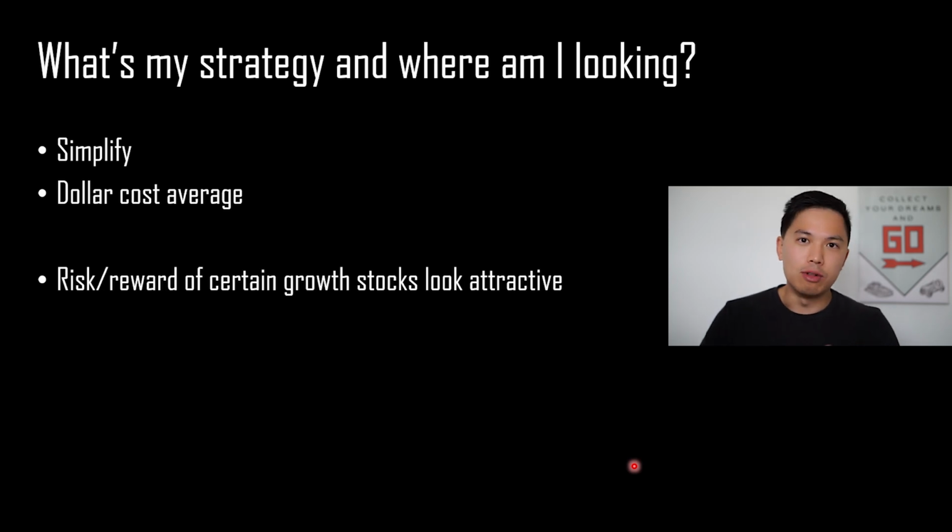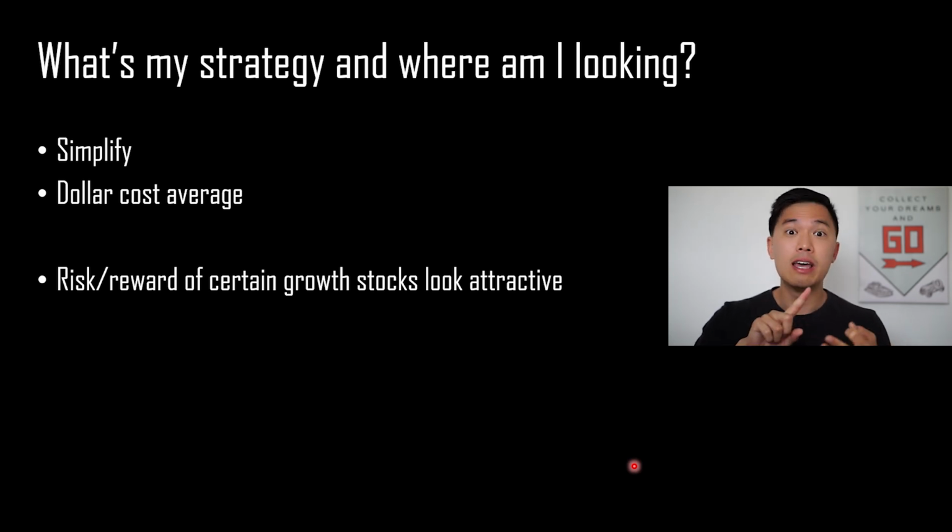Now, in terms of where I'm looking in the market at the moment, I think the risk reward of certain growth stocks looks very, very attractive. Now, I'm not looking at growth stocks that are hugely speculative, that are just a concept stock. They don't actually have a product yet. I'm looking at stocks that have a great product, great management team, as Buffett has mentioned in his 4 criteria, right? We want a business that we understand, good business, good management team, and at an attractive price.